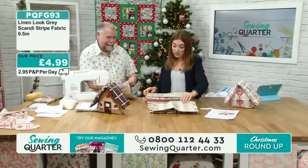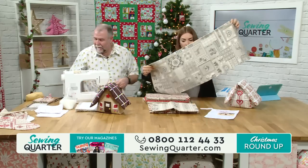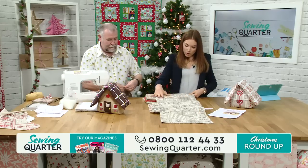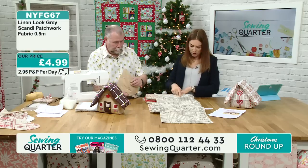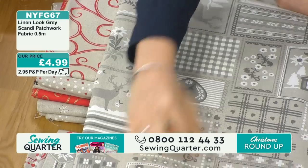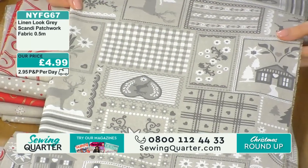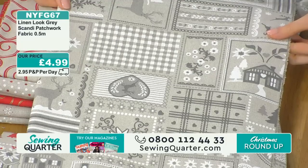Then the next grey one is the patchwork in the grey. I'm going to open this a little bit because this is stunning. Look at that. Really lovely. And all those different squares have got a little something different to offer. So you've got little houses and reindeers and Christmas trees. So that's the linen look Scandi patchwork in grey.